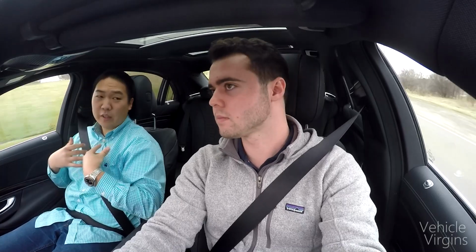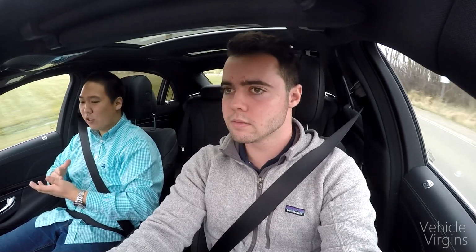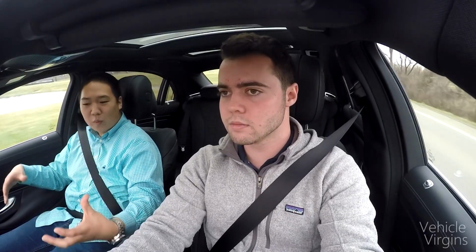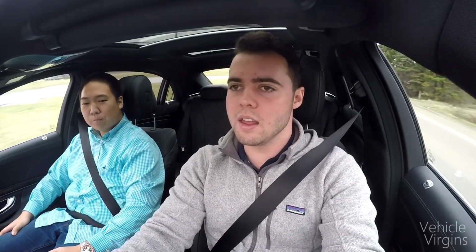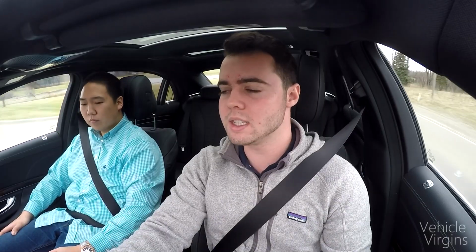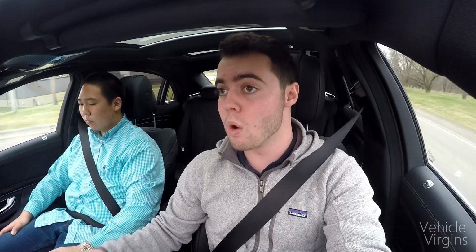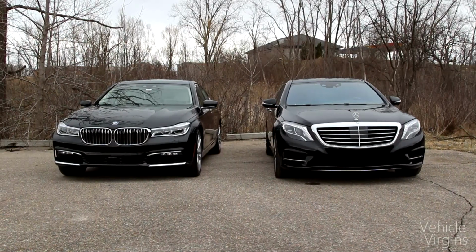Personally, I enjoy the cutting edge technology stuff. I almost like the 7 Series interior more. That appeals to me. I like all the crazy features. Whereas you might enjoy this. It's more simplistic. It's more relaxing. Yeah, I think this car is more elegant. It looks more beautiful on the road. The interior, I think you can't argue that this interior isn't more beautiful than the BMW. No, not at all. But the BMW's interior is cooler.